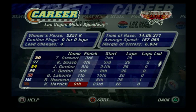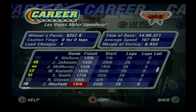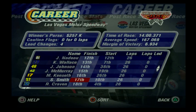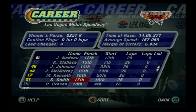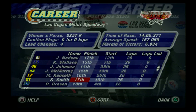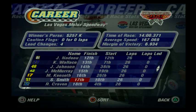Let's go through the field here. Last week's winner, Johnny Benson. Where is he at, fellas? Also, check this out. That 57 car, I'm telling you, man, Sam Smith, them signing that guy has put that 57 car in such a good spot. I'm telling you, man, this kid's talented, yo.